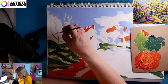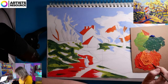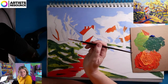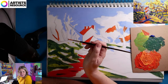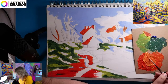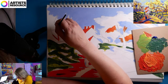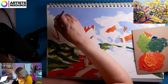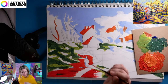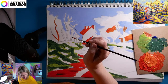So in the painting, these trees are brown. What's the word I'm looking for? Not stems. Why can't I think of the word? My brain. I'm going through all the different parts of a tree now. But yeah, they're brown as they are in real life, but we're going to put a bit of orange in there.